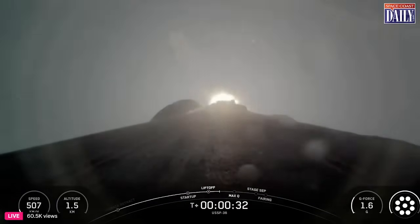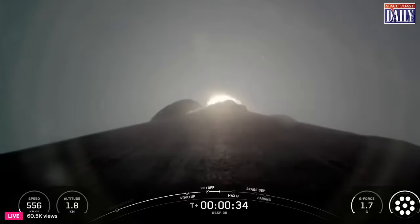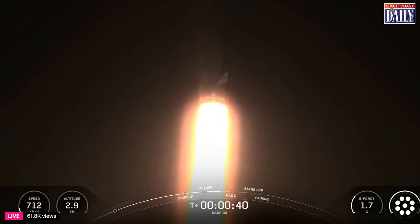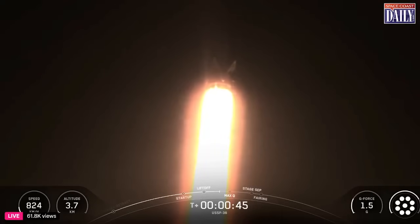At T plus 30 seconds and counting, Falcon 9 has successfully lifted off from Launch Complex 39A at Kennedy Space Center. Now, in just a few moments, we'll begin to throttle down those engines on that Stage 1 vehicle that you see on your screen in preparation for Max Q.